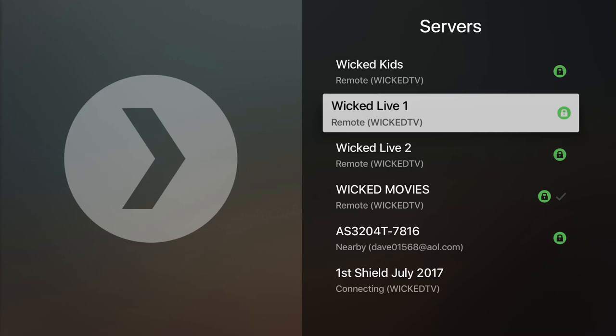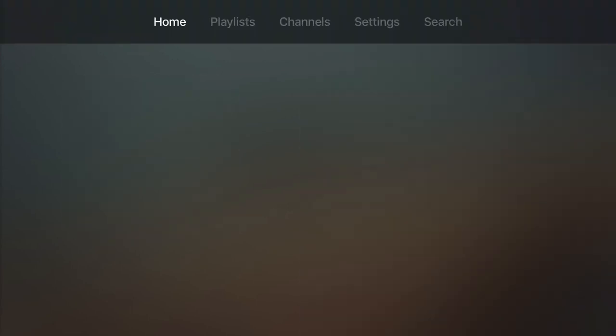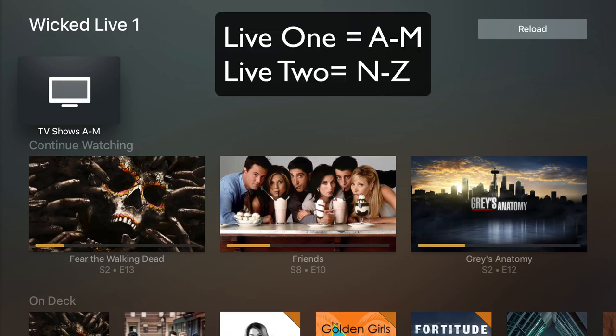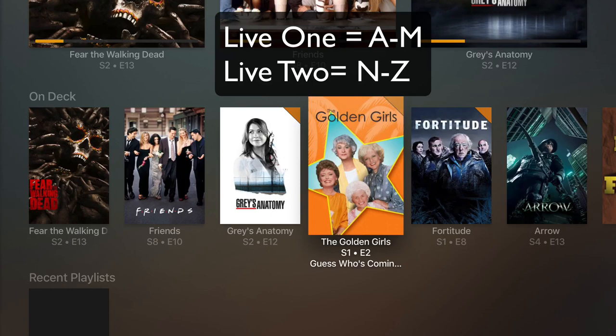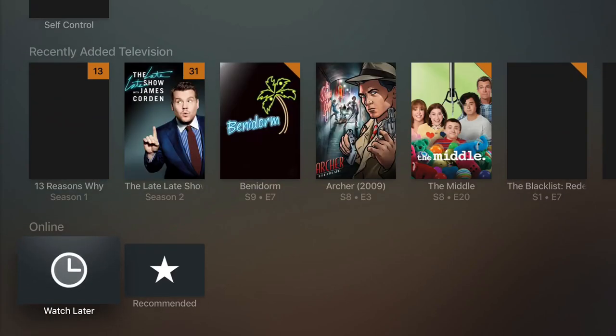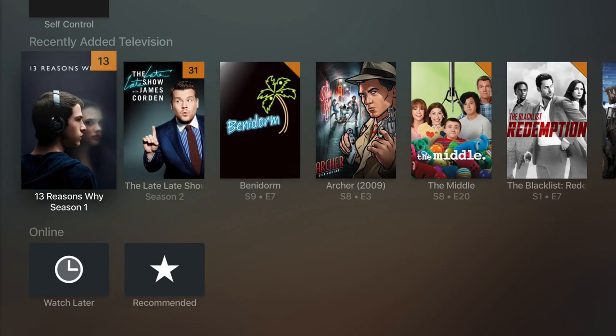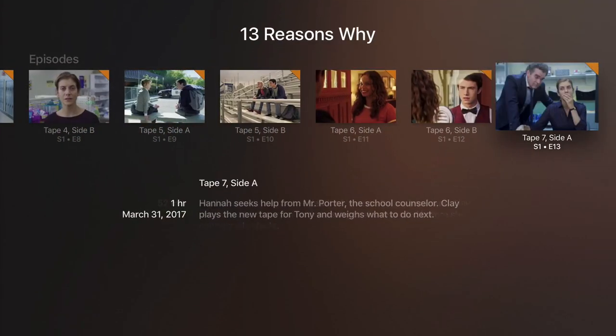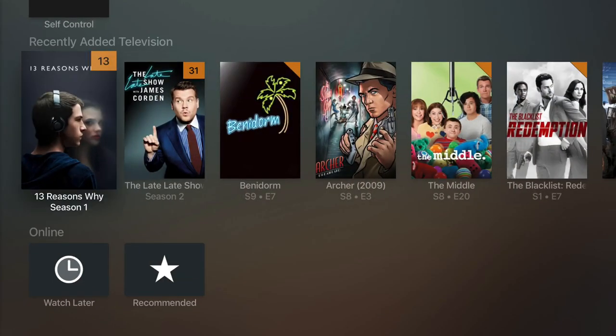Now, Wicket Live 1 has movies that are stored on there from movies that start with the letter A all the way through M. So we click here, and in home, you're going to see TV shows A through M, okay? So if your show starts with an A through M, then you'll find your show in here, and multiple episodes and things like that, okay? So there are people watching these things here, but you can go down and see different shows. So like 13 Reasons Why, there are 13 episodes, and you could just pick any one of the 13 episodes and watch to your heart's content.